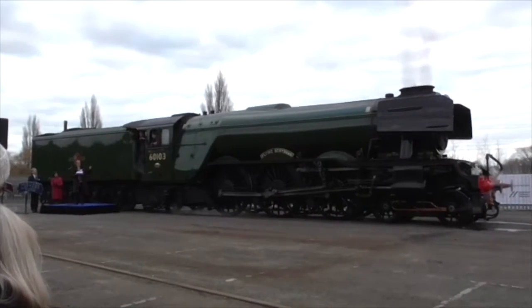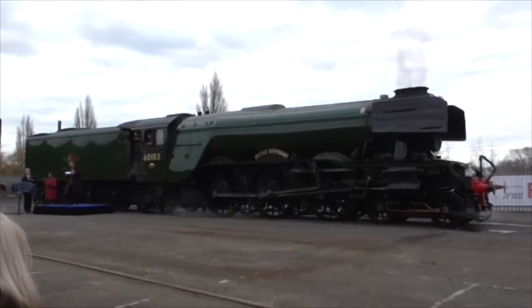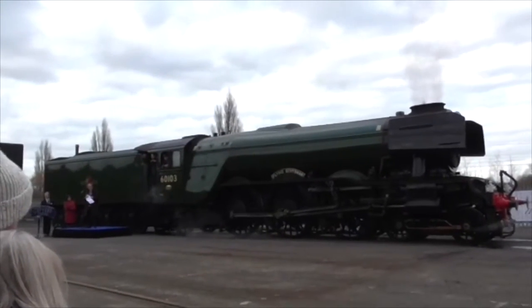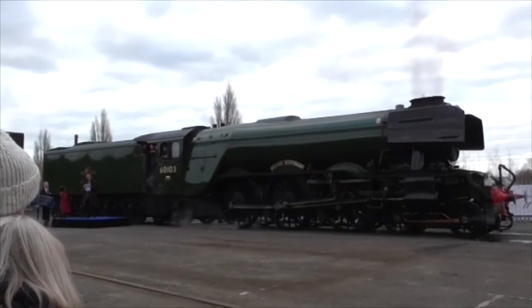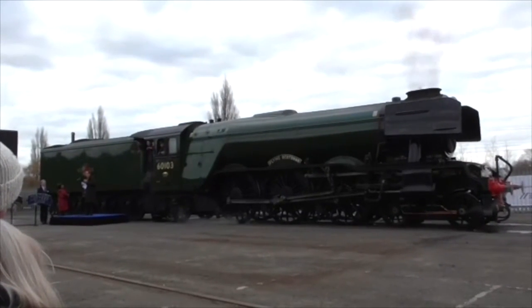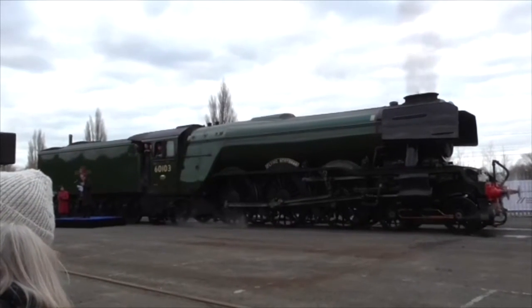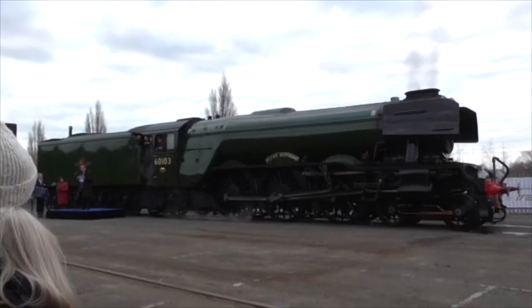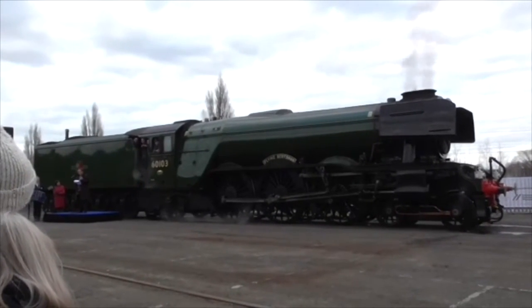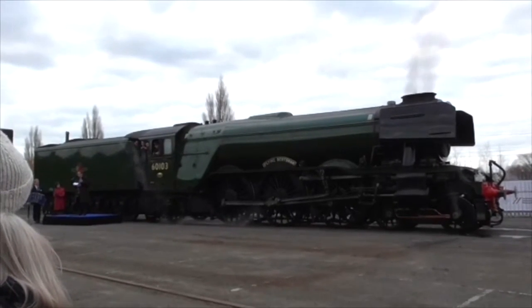This glorious A1 Pacific. Nigel Gresley built both a great and beautiful beast of power and speed and a wonderful engineering memorial for the glory days of the nation's railways. That's why it's so appropriate that back in 2004, the National Heritage Memorial Fund stepped in with just over £1.8 million to help save the Scotsman for the nation.